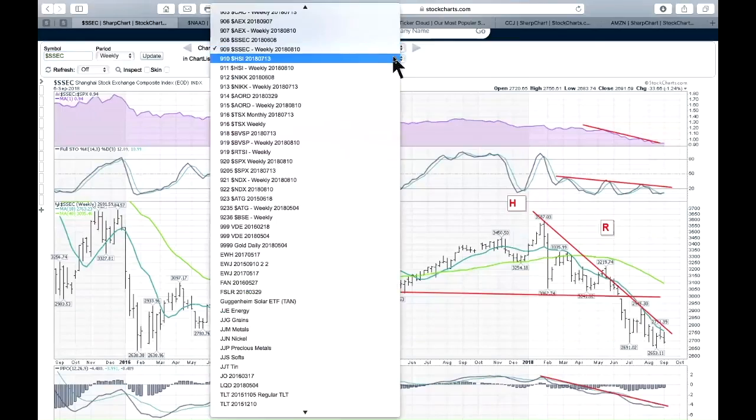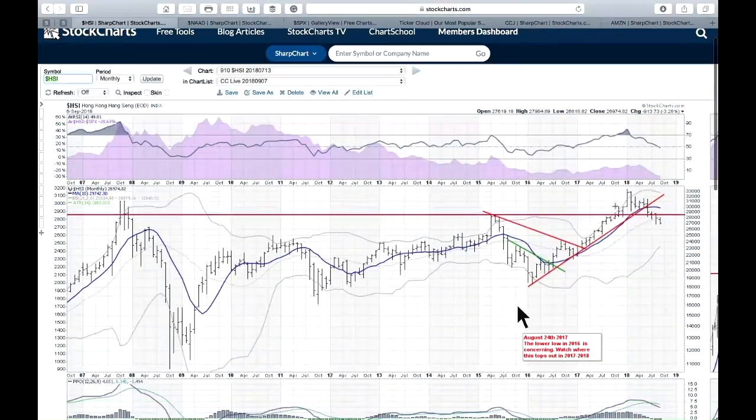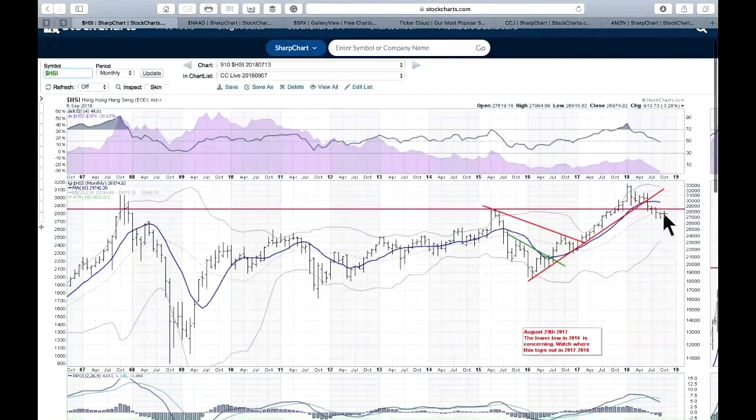And if we look at the Hang Seng, this is the monthly for the Hang Seng, but we've clearly fallen through this horizontal support line that goes back to '07. We're below the 20-month moving average. That's the gray dotted line here. The Shanghai was well below it.